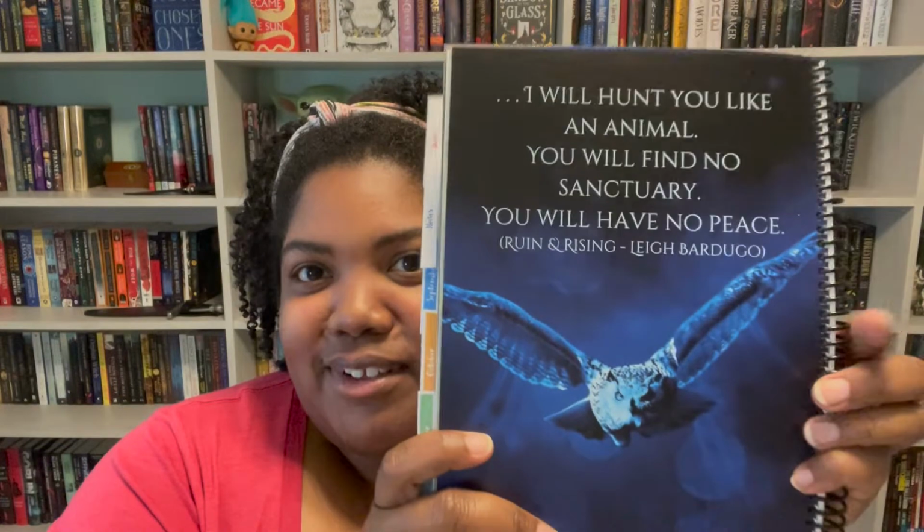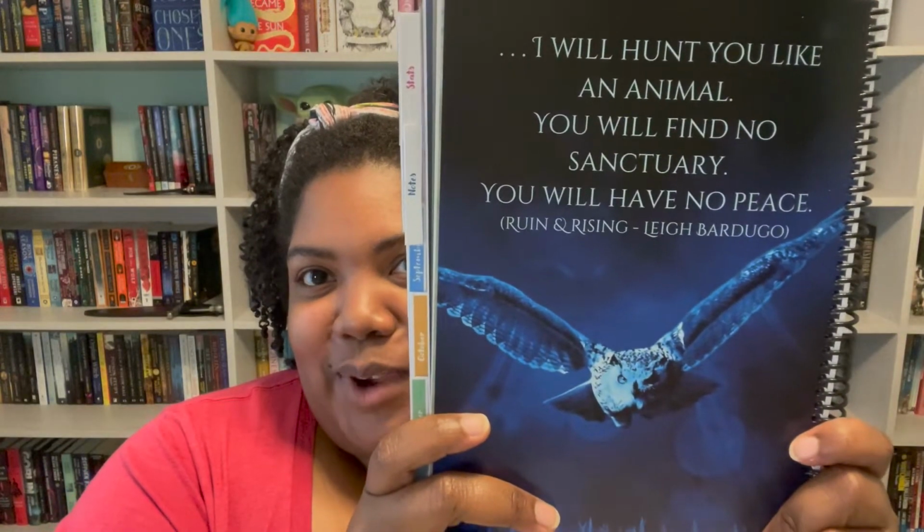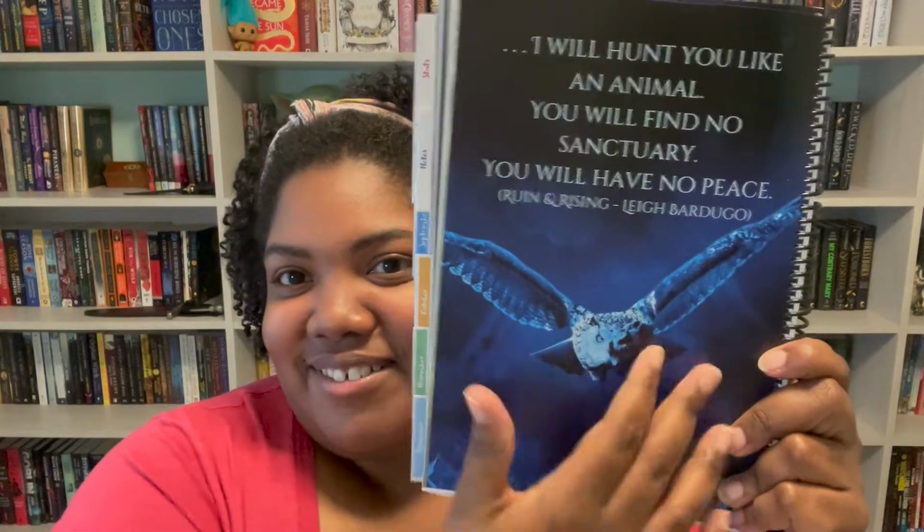And then before we get to January, I have this blank page so that I can start the month on the right-hand page again. And this is a quote from Moon and Rising by Lee Bordigo. It says, "I will hunt you like an animal. You will find no sanctuary. You will have no peace." We love a good villain over here. I just love that. And then we have an owl chasing down something.